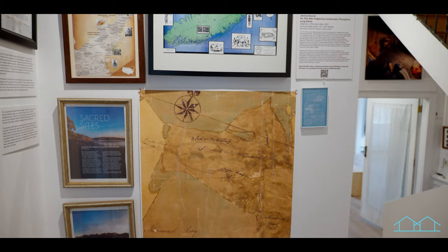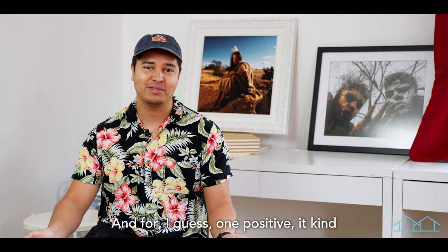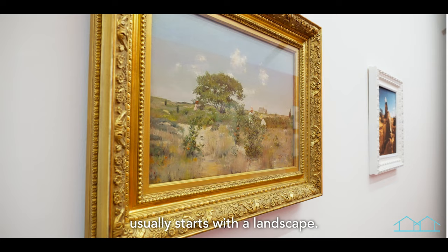Having the opportunity to look at the Parrish Art Museum's collection, there's so many objects, but when I think of the Parrish, I think of William Merritt Chase's landscape paintings of the Shinnecock Hills. And for, I guess, one positive, it kind of shows or archives what the Shinnecock Hills look like maybe 100 years ago. When we think of American art history, it usually starts with a landscape.